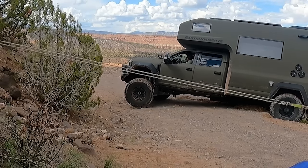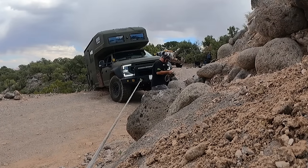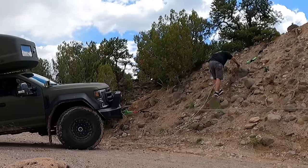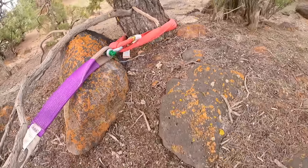But we were at least up on the road enough that it was fine. I used a re-threader and re-threaded the end of his winch line, threaded it back together and made a loop out of it. And then ran it up and hooked it up. All right, there she is. That's ready. Okay.